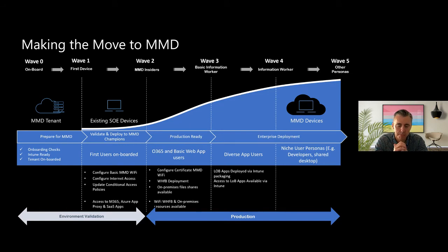But certainly what we're finding is the basic information worker profile using modern applications is typically 50 to 60, maybe even 70 to 80% of personas in a customer environment. With those heavier application users, those more advanced information workers, taking up about 10 to 15%, and then about 5% of that use case being real niche user personas, things like developers, shared desktops, etc. So this is really the evolution that we're seeing moving to Microsoft Managed Desktop.